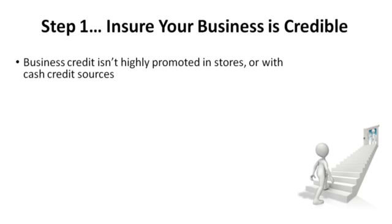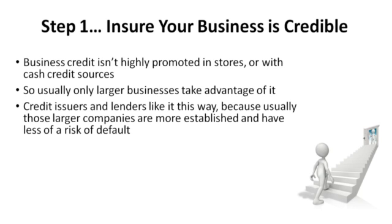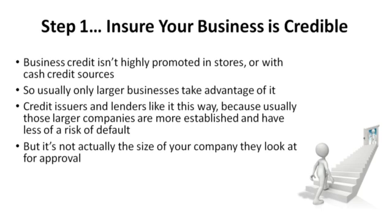Business credit isn't highly promoted in stores or with cash credit sources, so usually only larger businesses take advantage of it. Credit issuers and lenders like it this way because usually those larger companies are more established and have less of a risk of default. But it's not actually the size of your company they look at for approval.